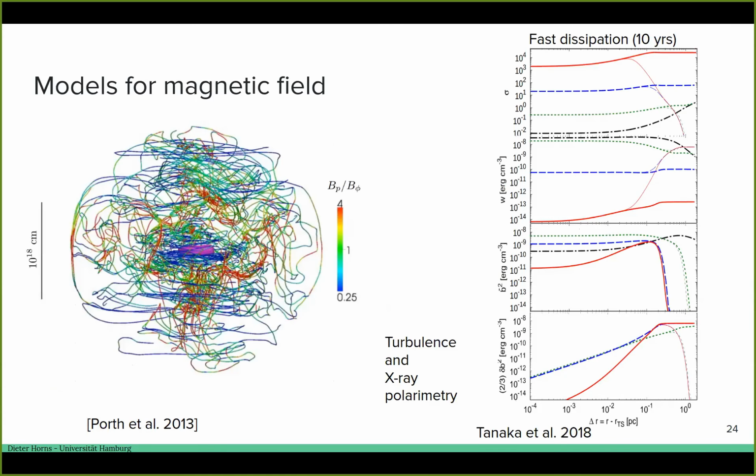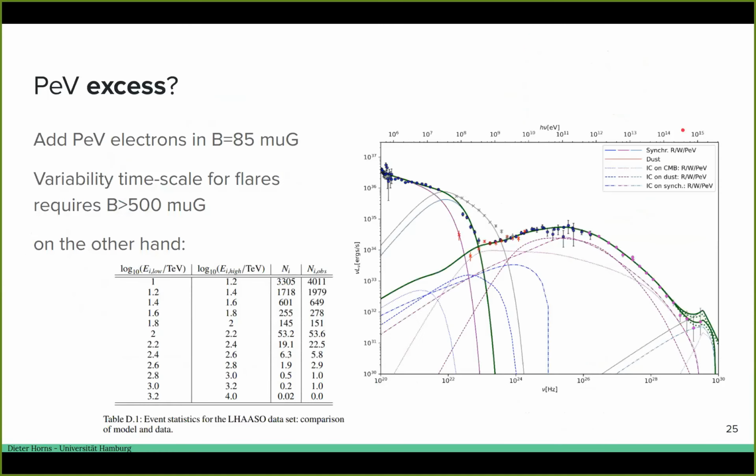From the theory side, this is not completely unexpected, because Porth et al., who did for the first time 3D MHD, show that the pure toroidal field model is not really expected. You see lots of other components and actually also some degree of turbulence already present there. And Tanaka et al. modeled that explicitly, and they also put in some fast dissipation where you basically dump magnetic field energy. So you excite the turbulent part of this, and then you lose the energy density through dissipation. They assume something like a 10 years timescale, and that would be very much in line with what we observe.